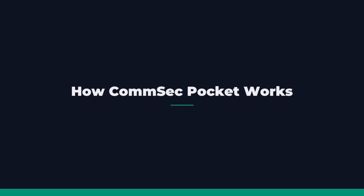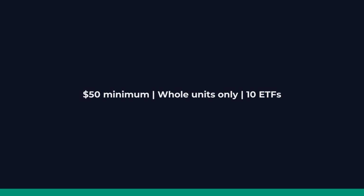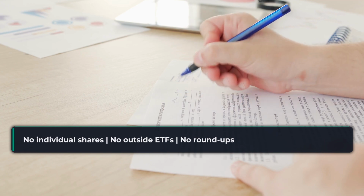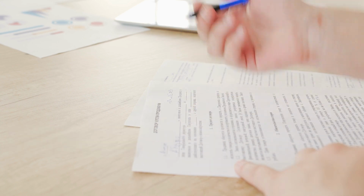Here's how it works. You pick from 10 curated ETF options based on themes like technology, sustainability, and top Australian companies. You buy whole units with a minimum trade of $50. That's the whole product. No individual shares, no ETFs outside those 10, no roundups on your everyday spending. That's Raiz, not Pocket, and it's a common mix-up.